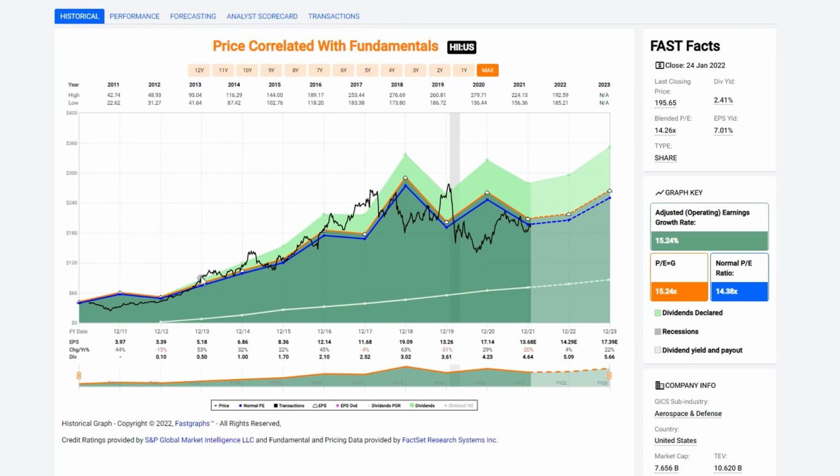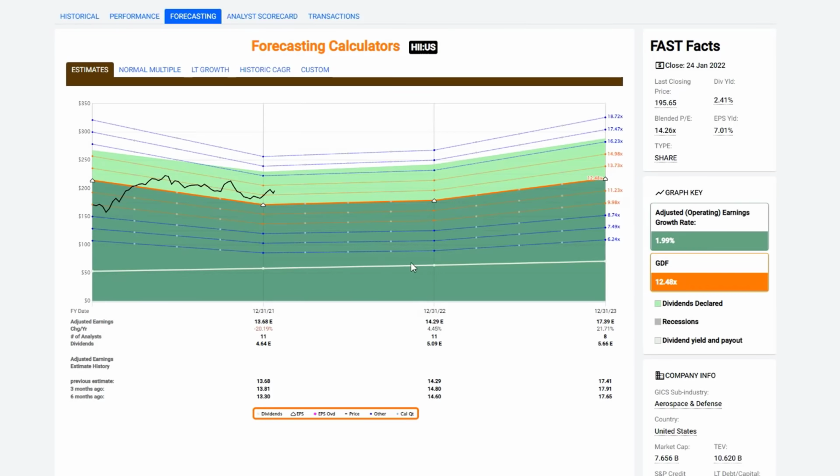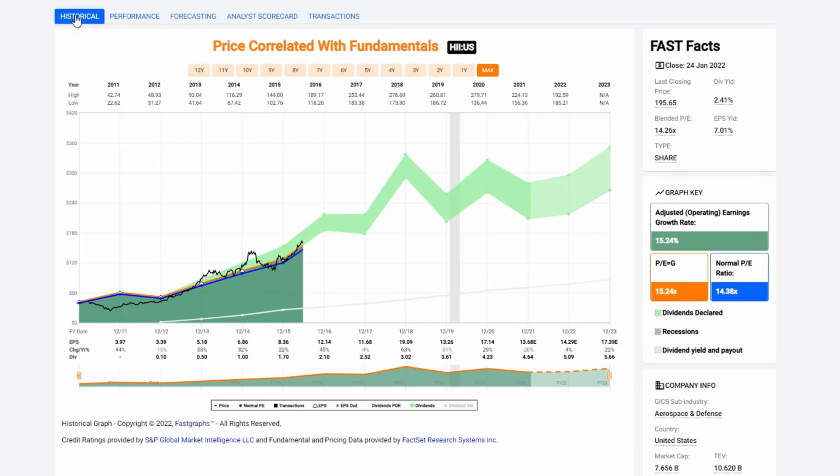You can see the relationship between earnings and market price. You can see how the price always comes back to fair value when it gets disconnected, either over or under. The stock is expected to get good growth going forward. Estimated growth rate for the next couple of years is expected to be relatively slow because of a negative year this year, but then it's 4.5%, and then it's expected to grow at 22% or 21.7% in 2023, so you might want to watch out for this one.